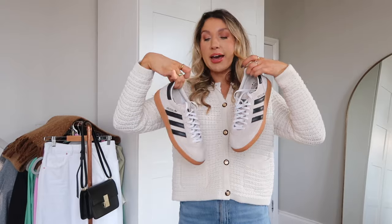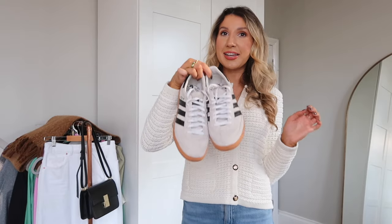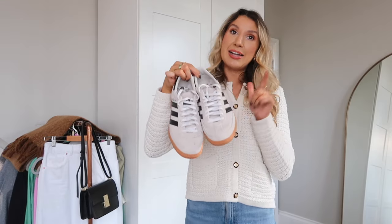A black pair of trainers, they don't have to be Adidas. You could go for any brand. I know New Balance do some really nice ones, but I'm just recommending what I have in my capsule wardrobe, and these are so comfortable. And I would also recommend a neutral pair of trainers. These again are the Adidas Special Handball Trainers.